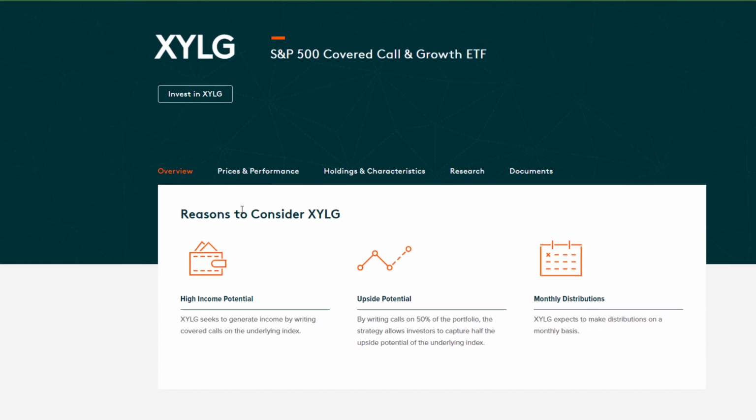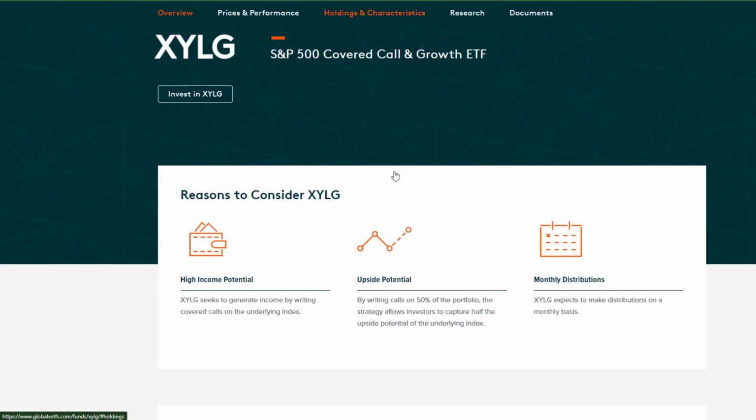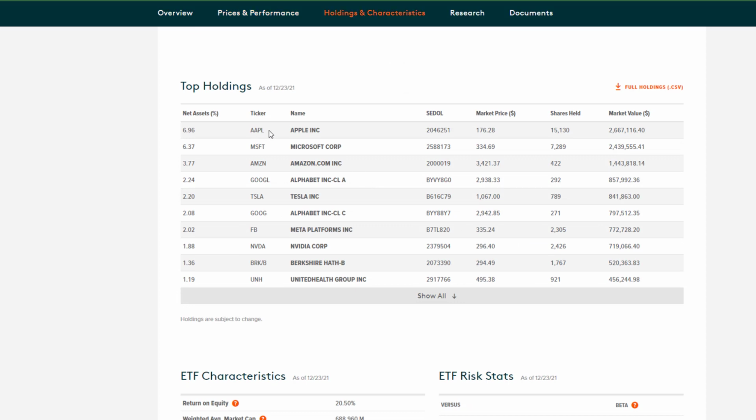Again, their reasons to consider XYLG are the high income potential and the upside potential, because they write options on only 50% of the portfolio, and the other 50% is allowed to grow. And then they have that highly coveted monthly dividend distribution. If we take a look at their holdings, we can see that some of the most popular companies in the S&P 500 are a large part of their portfolio.